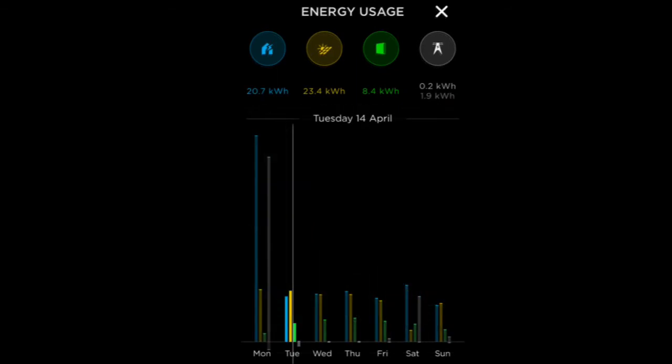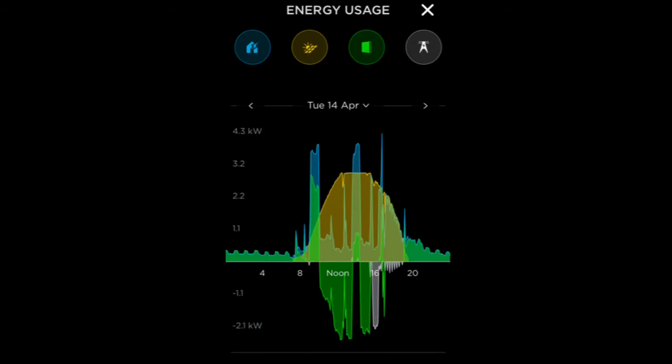On Tuesday the 14th of April we never went into negative prices with Octopus Agile, so we only had a grid pull of 0.2 kilowatt hours. We sent back 1.9 kilowatt hours. We got 8.4 kilowatt hours from the Powerwall, and we generated 23.4 kilowatt hours from the solar, and we had a home usage of 20.7 kilowatt hours. So we actually had home usage which was less than what we generated.